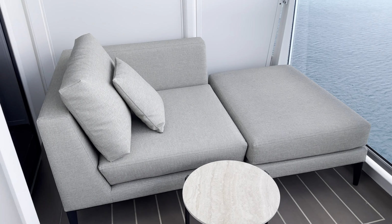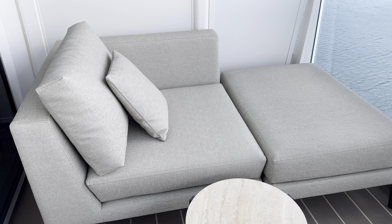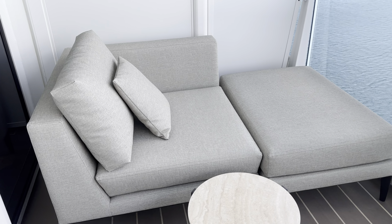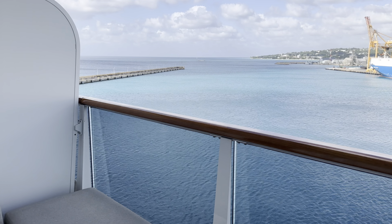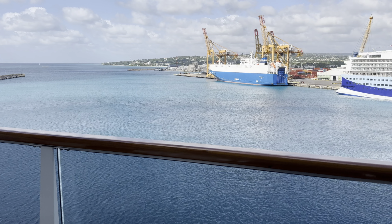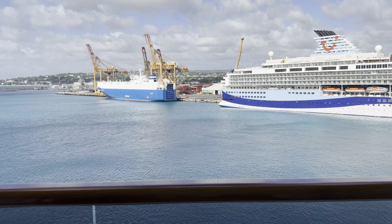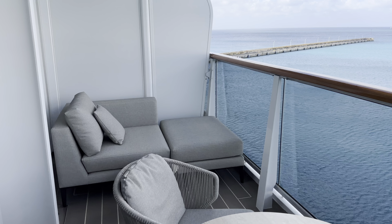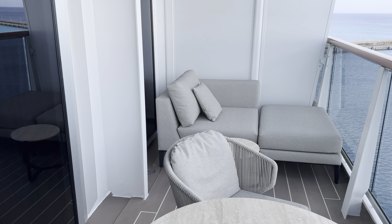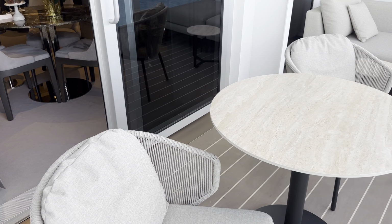That's a nice place to just sit down and read a book or do some scrolling on your phone or whatever you want to do. Have a chat with some people back home and tell them about the beautiful things that you're seeing. So again, we're just in the first port here today in Barbados, so the views aren't spectacular at this moment, but as you can imagine, when the sun's going down or you're just out in the middle of nowhere, it's going to be gorgeous out here. So again, this is the terrace on the Premier Penthouse with the beautiful day bed out there, and the table and chairs to have a bite to eat.